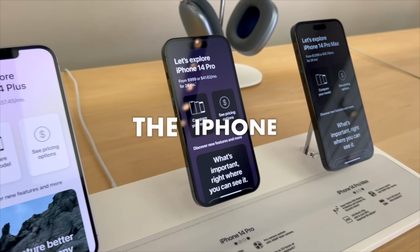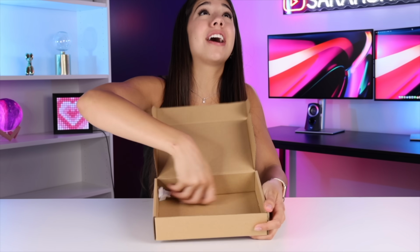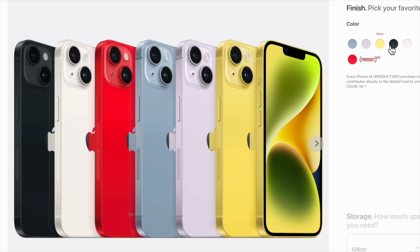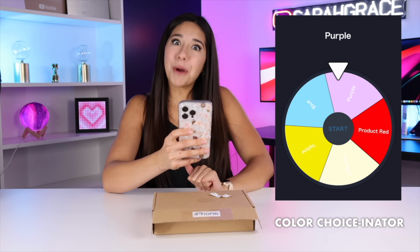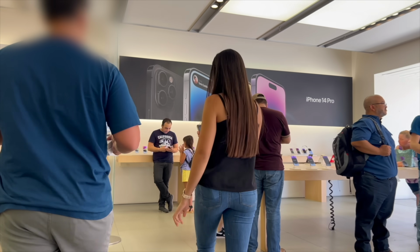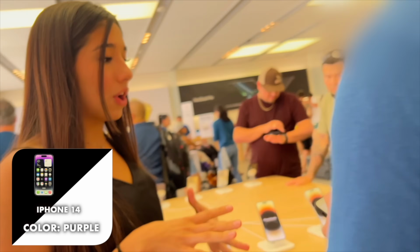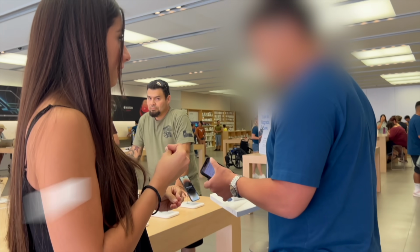Next item, the iPhone. We're gonna reach inside the box, see what iPhone we get. The iPhone 14. Now let's see what color we get. The iPhone 14 literally comes in the best colors. Let's see which one we get. Purple, okay, I love that. Let's go see if we can find this in the store. Looks familiar. The next thing we're looking for is an iPhone 14, the purple.